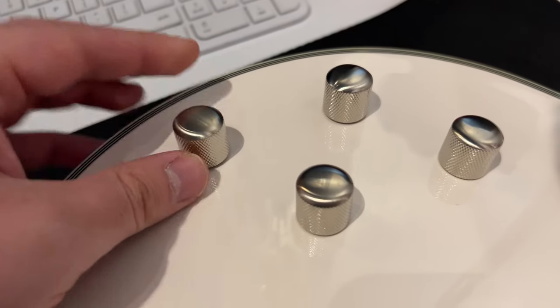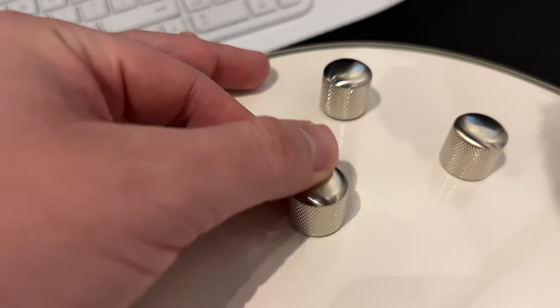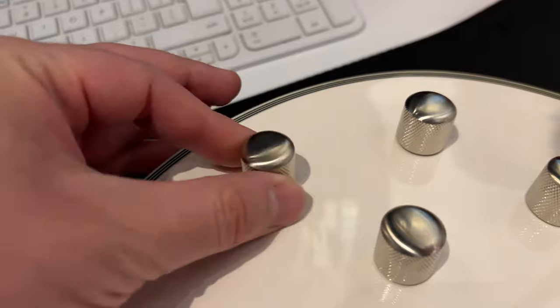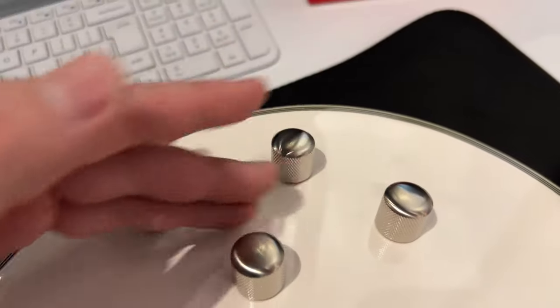Check out these brushed nickel knurled metal knobs, they're the same on the Prophecies. They have this asymmetrical relief on the top and are pretty cool and easy to operate. They're pretty fast to rotate too and sturdy in place.